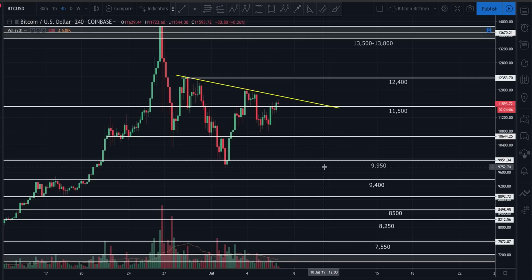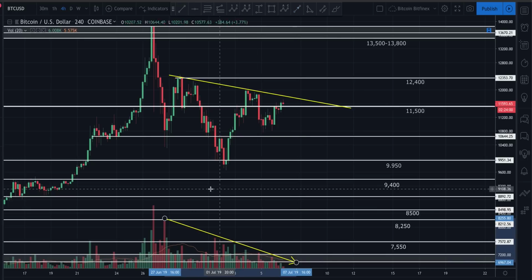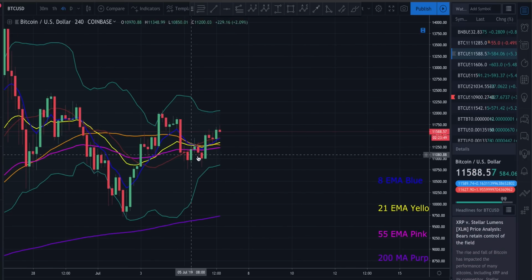Zooming back into the 4-hour, guys, we can see that our volume is, as I pointed out last time, just nice sloping down here, again suggesting a very, very possible breakout here in the next 24 to 48 hours. Let's go ahead and check our moving averages, exponential moving averages. Looking at the 4-hour chart, guys, again, all major moving averages, exponential moving averages, all converging right here.